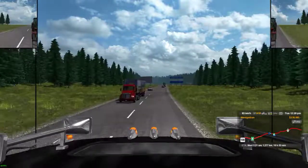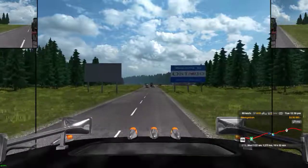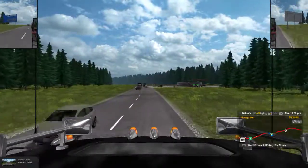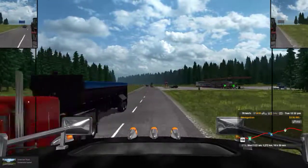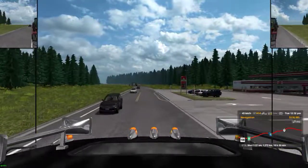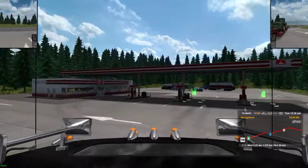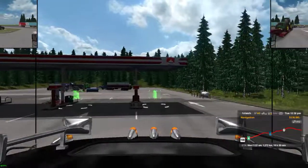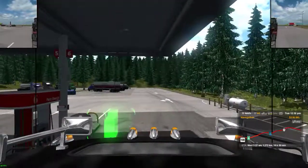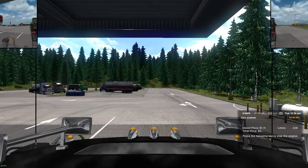Here we are. I believe this is Ontario Airfield. Place to stand, place to grow, and more to discover. Go to that one, and hopefully nobody starts tooting their horn. Just get E.